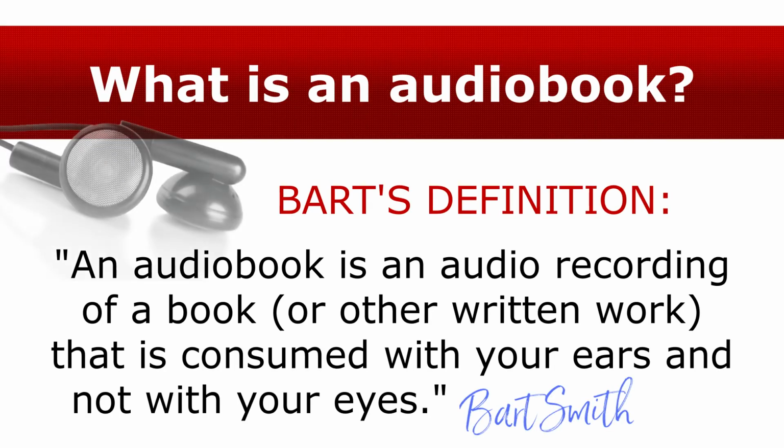First, what is an audiobook? Well, according to my personal definition, an audiobook is an audio recording of a book or other written work that is consumed with your ears and not your eyes. Kind of makes sense, right?